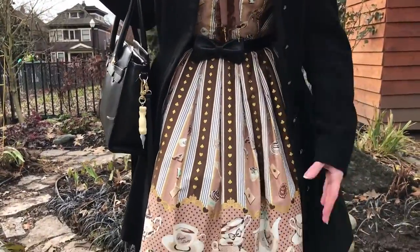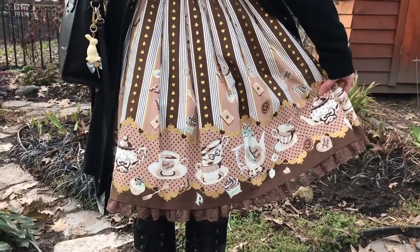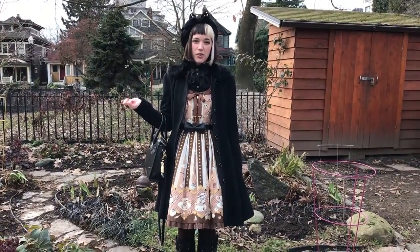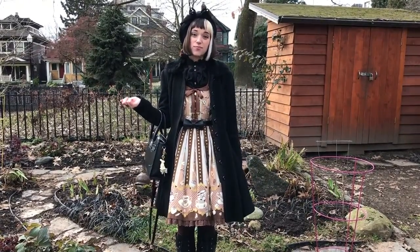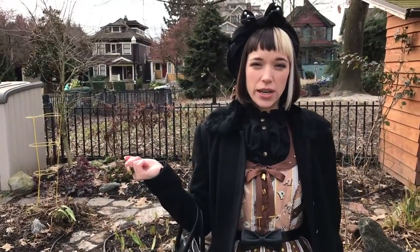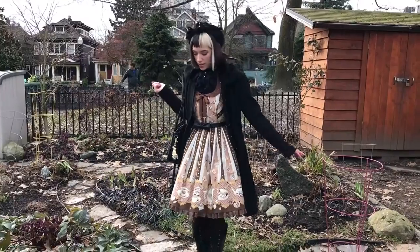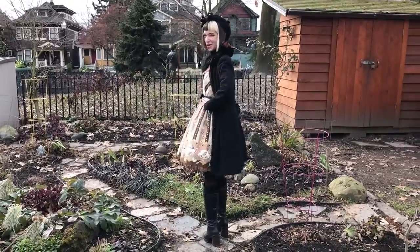This is Angelic Pretty's Wonder Party in the brown colorway, which was a special release a few years after the first release. I got it when I was in Japan last year. I've had this dress for a year and I haven't worn it yet, and it is brown, and chocolate is brown, and I'm going to eat chocolate. I guess the moral of the story is that you can't trust me to do anything. I should do some spins, huh? It's hard to spin on level ground, but I should be able to manage.